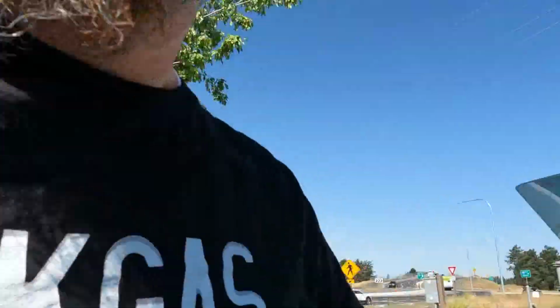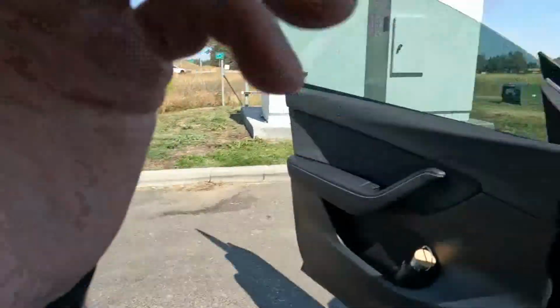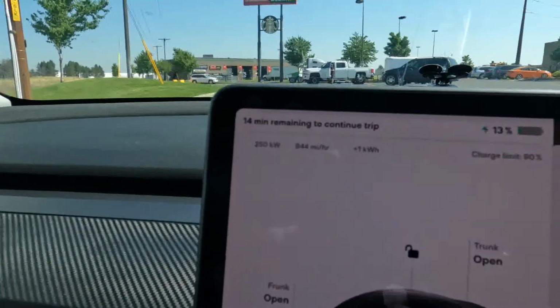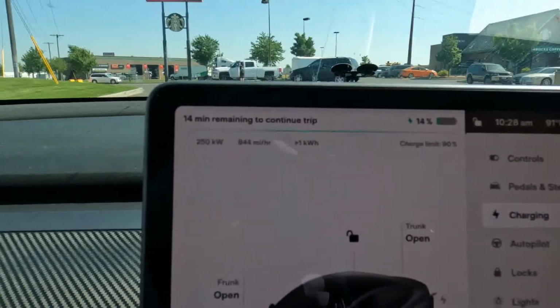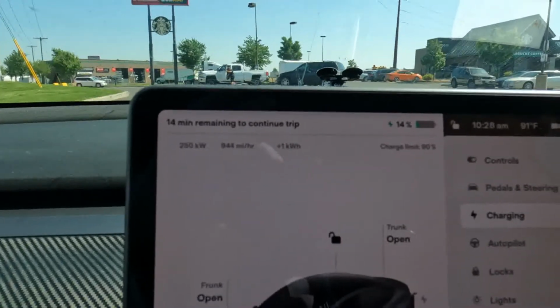Great supercharger. Hopefully you're appreciating the clean windshield. We're gonna go get a bite. As you can see, we are getting 250 kilowatts. Hell yeah. All right, we'll check you out. Next stop, Moses Lake.